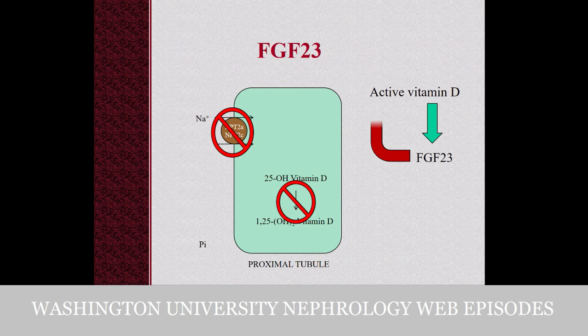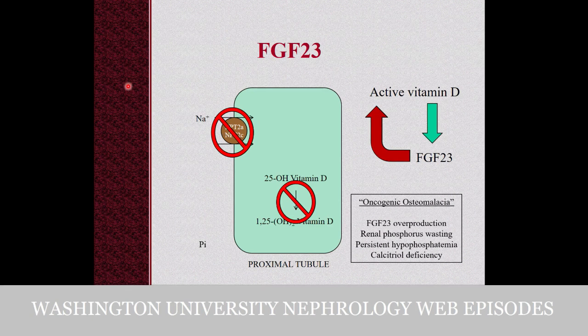FGF23 then serves as the same brake pedal for that active vitamin D in a traditional endocrine feedback loop. Also of note is this condition called oncogenic osteomalacia. This is a disorder of FGF23 overproduction. As you might guess, in these tumor cells, you have too much FGF23 being made. That's going to lead to a lot of renal phosphorus wasting, as well as persistent hypophosphatemia, and by blockade of your activation of vitamin D, lead to a calcitriol deficiency.